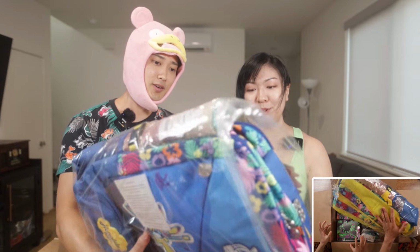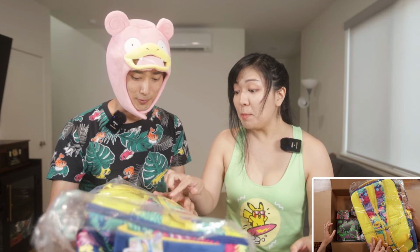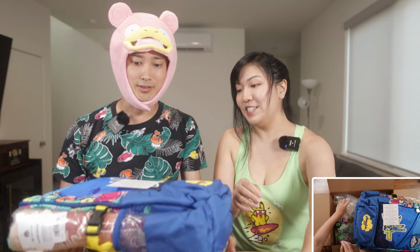This is such a special bag that I don't ever want to use it. Oh my goodness, is that for pins? It's got a place you can put pins. Oh my gosh, you gotta look at these colors. Look at the zippers. Here we go.